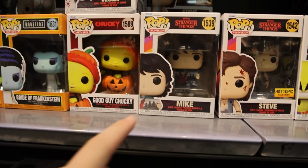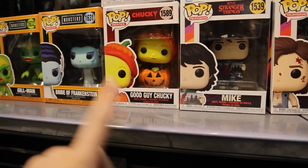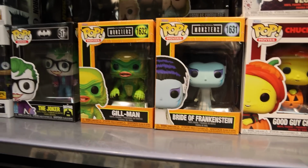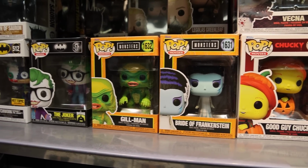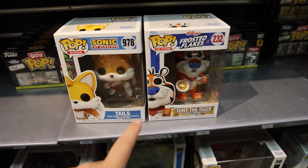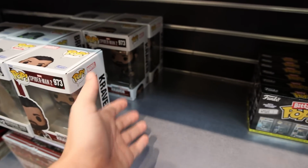Oh, and now hold on, taking a look up here, we've got Mike, we've also got Good Guy Chucky, the Blacklight one, and some of the Blacklight, kind of like, you know, older looking poster Universal Monsters one here. And, ooh, I'm thinking about this, but I've seen these guys before. I haven't seen these two. I'm probably gonna prioritize these ones, especially because it looks like it was the only Tails they had left.